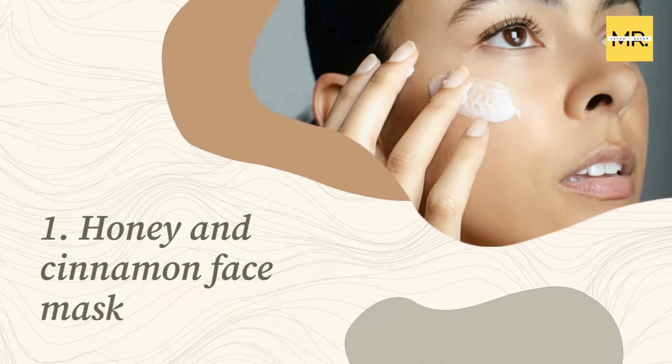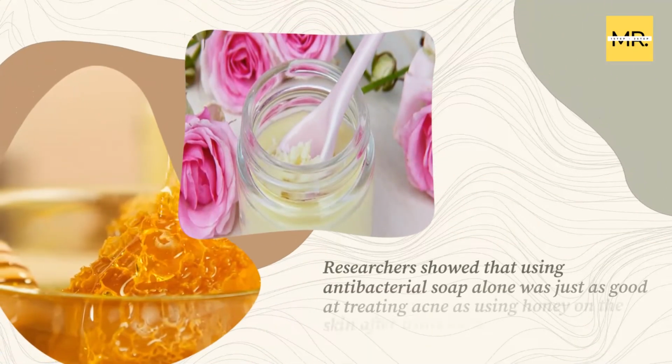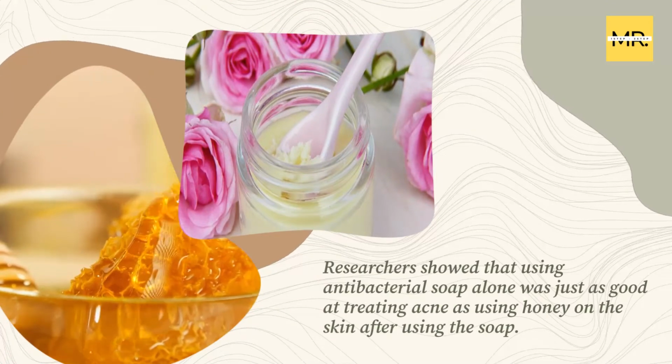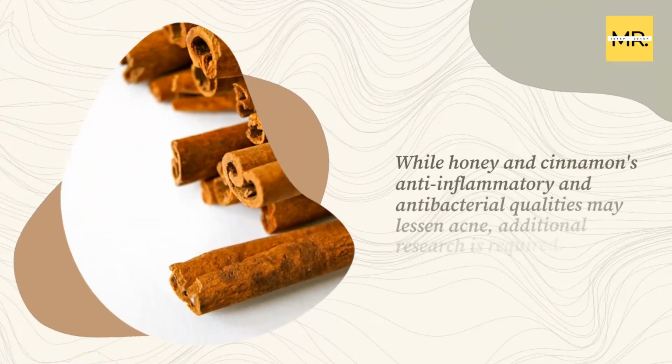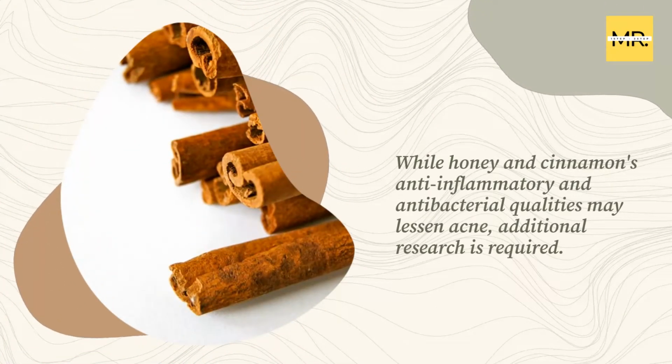1. Honey and cinnamon face mask. Researchers showed that using antibacterial soap alone was just as good at treating acne as using honey on the skin after using the soap. While honey and cinnamon's anti-inflammatory and antibacterial qualities may lessen acne, additional research is required.